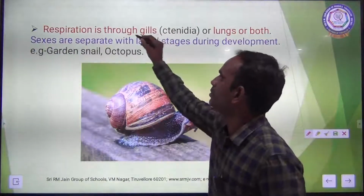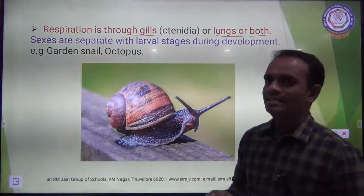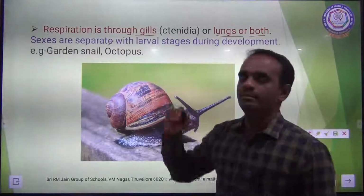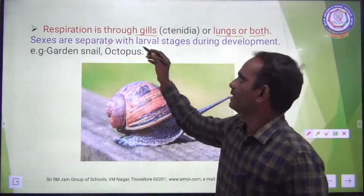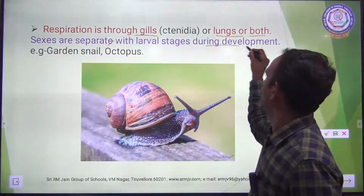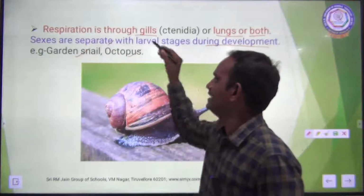Respiration is through gills or lungs or both. Sexes are separate, that means male animal and female animal, with the larval stage during development. Example for this is garden snail and octopus.